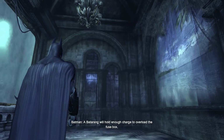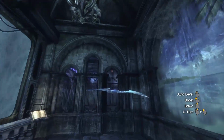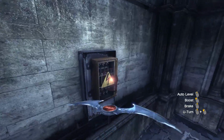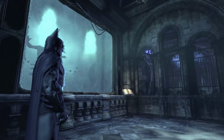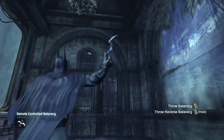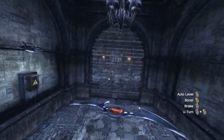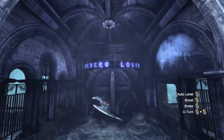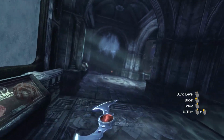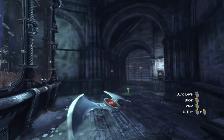A Batarang will hold enough charge to overload the fuse box. Well, this is a Batarang. Maybe I do need some sort of upgrade before I can do anything with that. Right, where was that hacking box that I saw? No, maybe I didn't. Maybe it was just that and I got confused. Can I break that? Yes, I can. Can I do anything with this that's remotely useful?